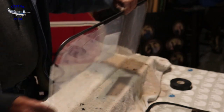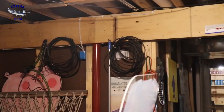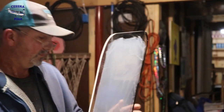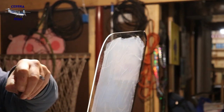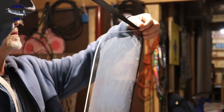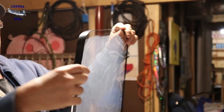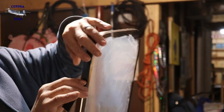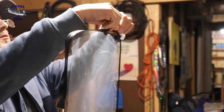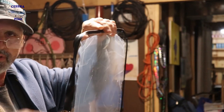Let's do the corner. Let's stand it up. All right, we'll do the corner here. Just push these two boards together. Just cut a strip of it off. I'm going to overlap it just a little bit, and then I could trim it off. Right down the middle. And like I said, if it's not exactly even, pull it off and re-put it back on.